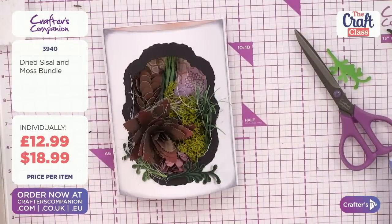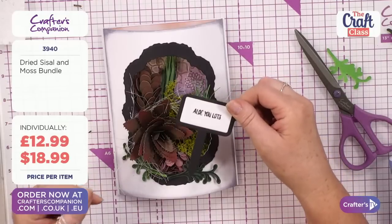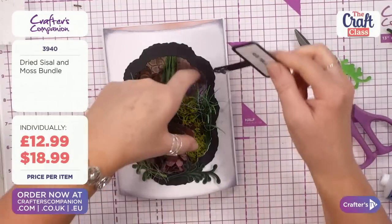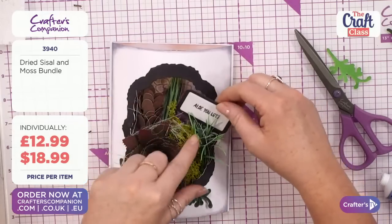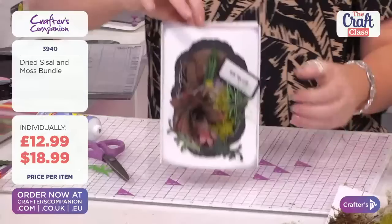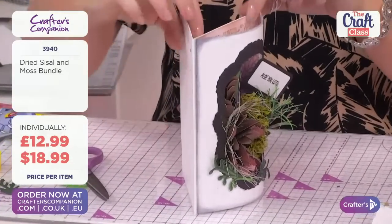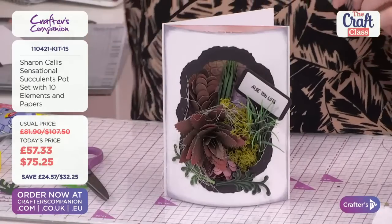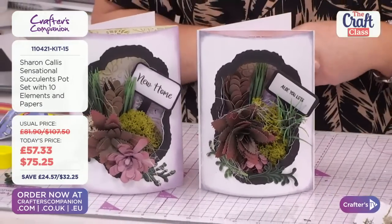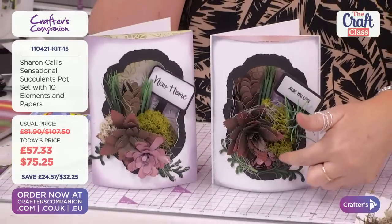And then we've got our little sign that we've done. So we've got our Aloe You Lots, and we can just pop that down there. I'm going to just pop another piece of glue. And we have that just sticking out. And there we go. It's fabulous. But you can see it stands no problem whatsoever. Yeah. But do structure that back piece of card. And then they look really, really lovely. This one I'd done a new home on. Done it slightly different with slightly different flowers. And we've missed a flower, actually. I needed to put another flower on the front there.